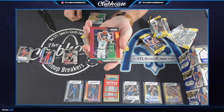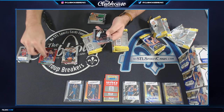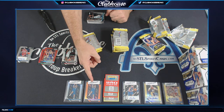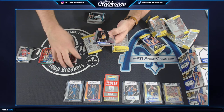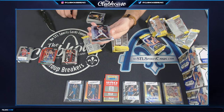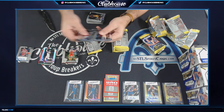Jayson Tatum, red for Boston, $299. Quinn Cook for the Warriors, Red Wave. Honestly, out of everybody, when we got that first orange Doncic, everyone went, this case is done. I don't think it might be. Being hard signed and in Prizm, I think the Barkley's a wild card. If it takes off and being Barkley, it could go crazy. Bender for the Suns, silver. Dwyane Wade for the Heat, hyper.